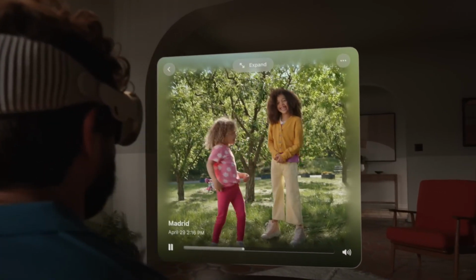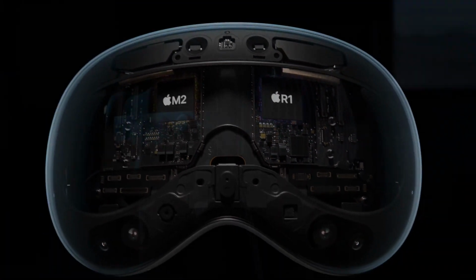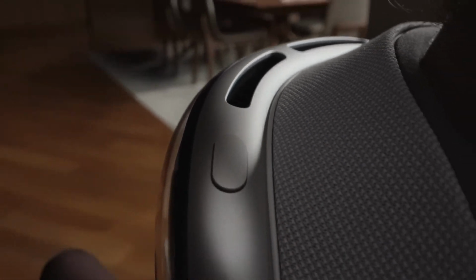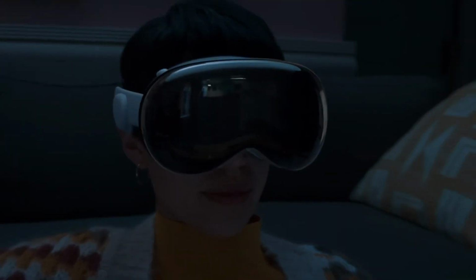Vision Pro is powered by a dual-chip design that includes the M2 chip and a new chip called R1. The M2 chip provides the performance you need for demanding tasks, while the R1 chip handles sensor data and spatial mapping. Vision Pro is a powerful new device that will change the way you use your favorite apps. It's the future of spatial computing.